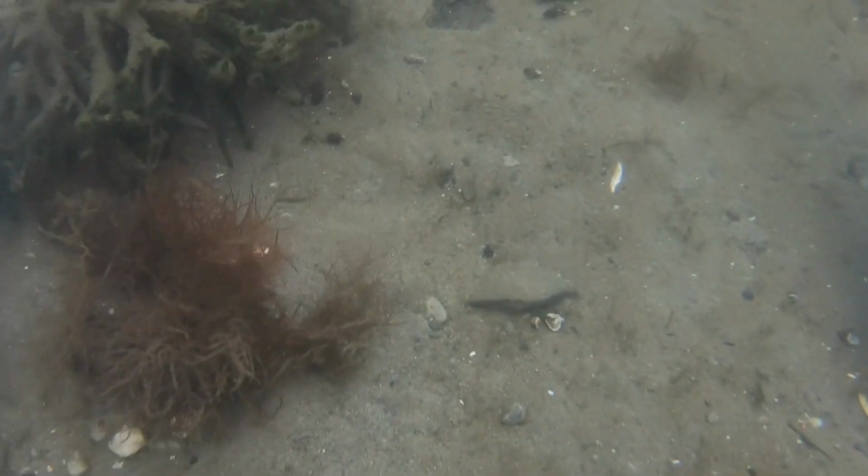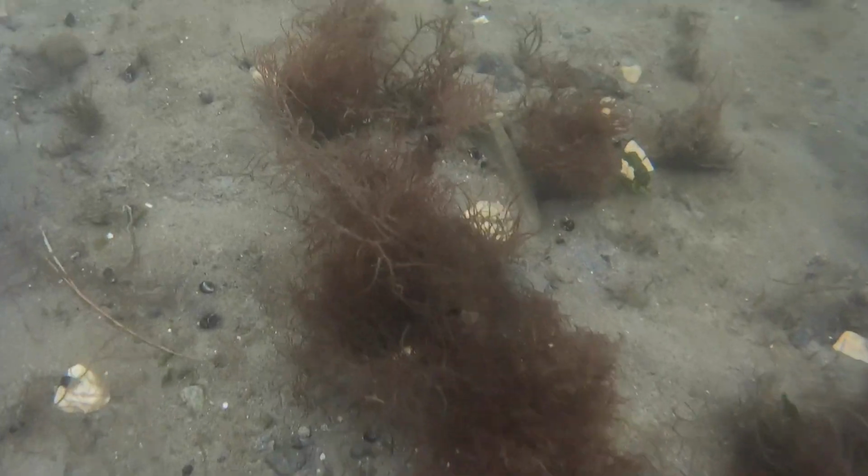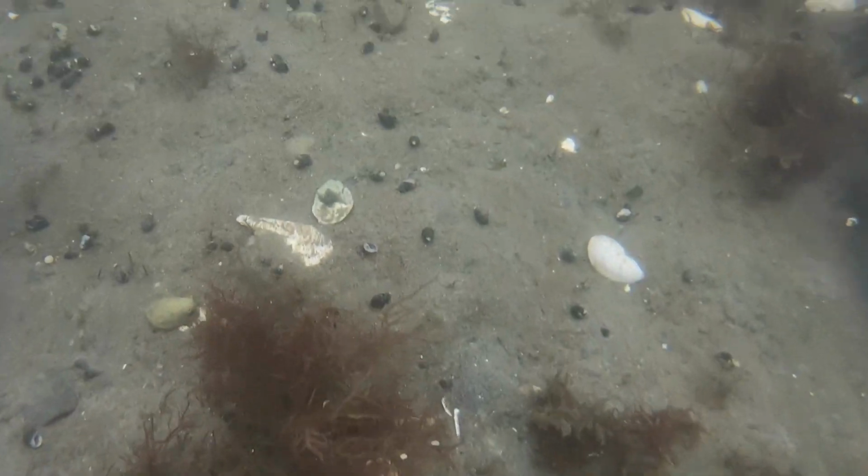Researchers at the University of Rhode Island estimate the top 2 inches of the floor of the bay contain more than 1,000 tons of microplastics, plastic pieces less than 5 millimeters in diameter. That has been accumulating over the past 10 to 20 years.